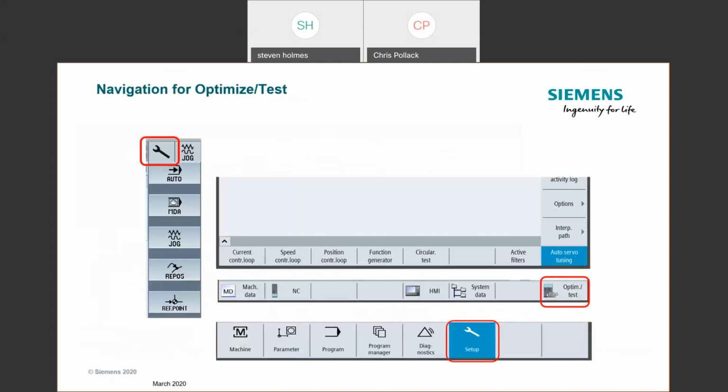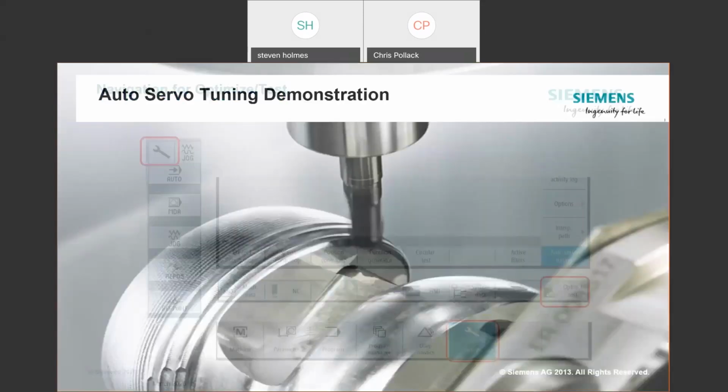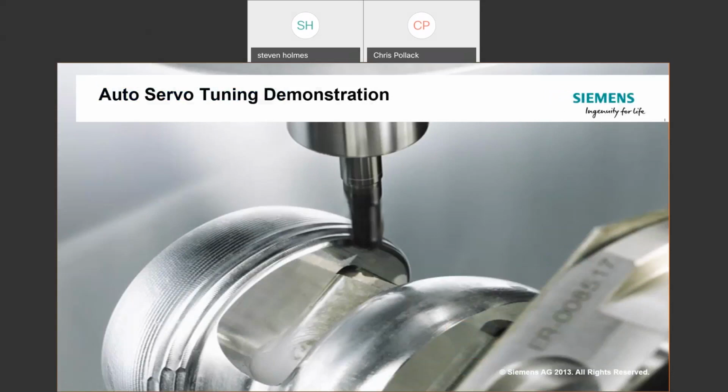Okay, so in order to navigate to the optimize test functionality, we are first going to navigate to the upper right-hand part of the screen. We're going to select that. We're going to go back into setup exactly as we did when we did the circular test. We're going to go to optimize test, again the same, but instead of selecting circular test, we're going to go into the auto servo tuning. So with that, we're going to jump right back to Mr. Pollack, who's waiting patiently at his machine to show how this process is done.